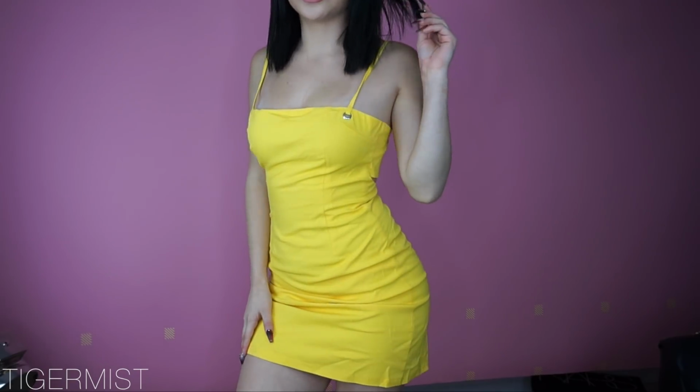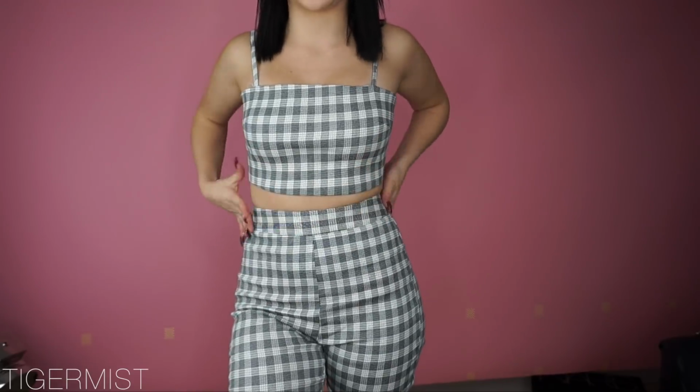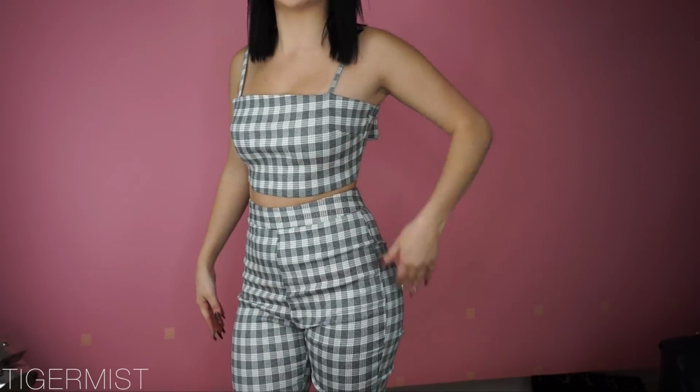Then I got this yellow dress. It is something very different from what I would usually wear. So this two-piece is very different, black and white plaid, but the top looks like this, and then the bottoms, they just pretty much snatch and they look really nice, but they're super different. So this is probably my favorite look.